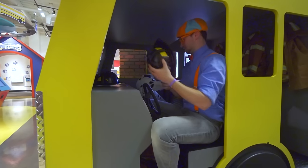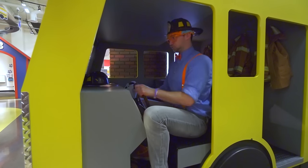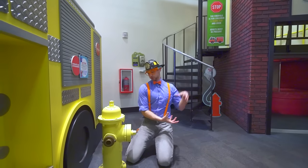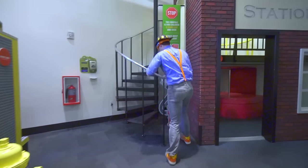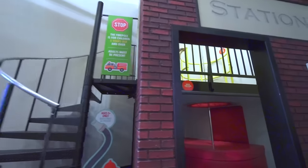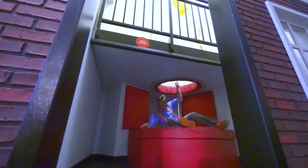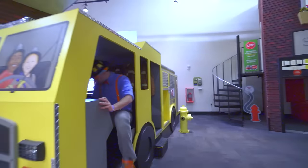Okay, and then, whoa! She just pushed on the siren. Let's put on the fire hat. Okay, we're at the fire station. Gotta hook up the fire hydrant. Get the hose. We're all hooked up. Let me go inside real quick. Hey. Hello down there! And look, it's a fire pole. Ready? Whoa! Whoa! Gotta go get the fire! There's a fire, come on! Get inside! Okay, here we go!